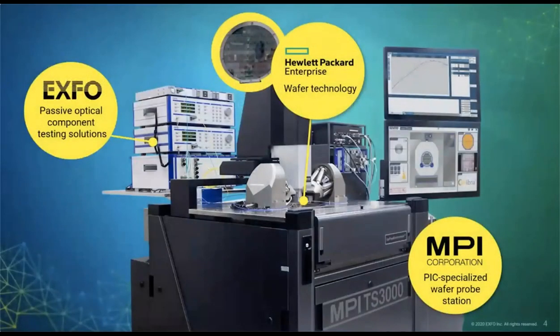This photo sums it all up. Wafer disk technology provided by Hewlett-Packard Enterprises, handling of the wafer disks and alignment of the probes by MPI, and the actual testing by EXFO.